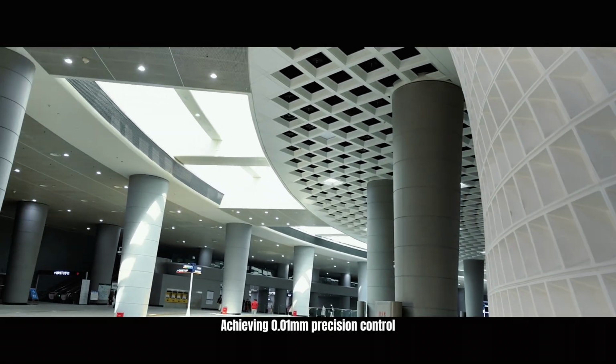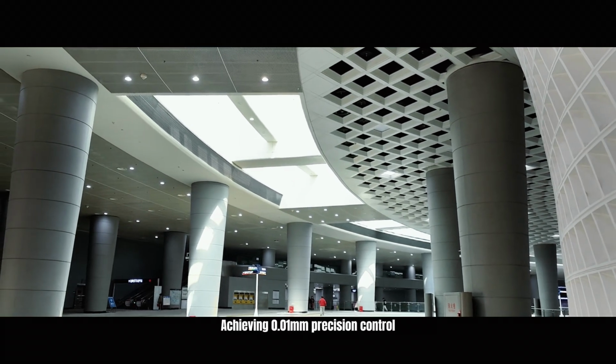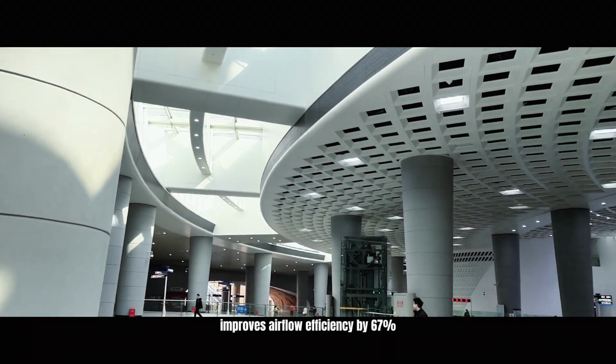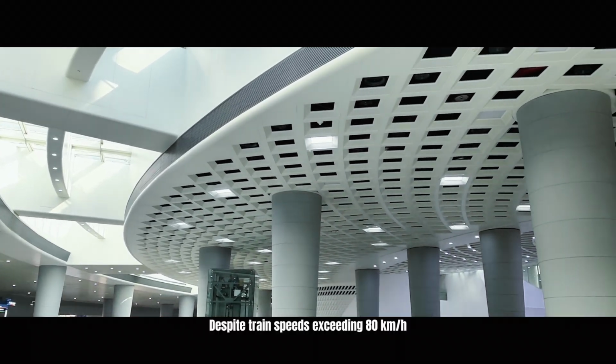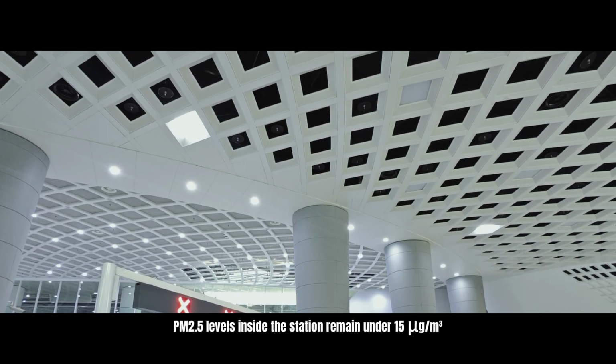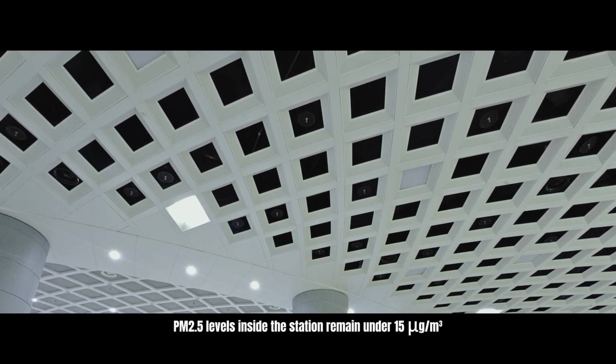Achieving 0.01 mm precision control improves airflow efficiency by 67%. Despite train speeds exceeding 80 km per hour, PM 2.5 levels inside the station remain under 15 μg.